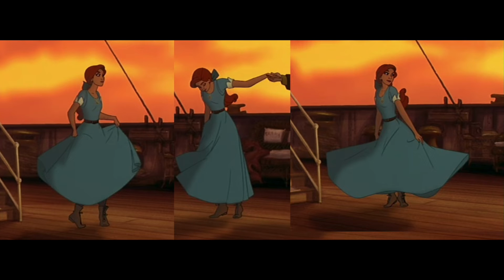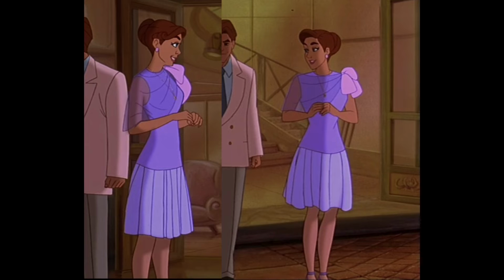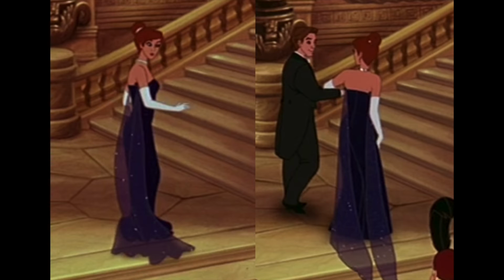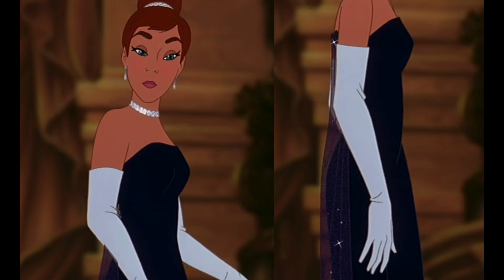And then I created a poll with all of the princesses. The one who ended up winning is actually Anastasia, who isn't part of the Disney princess lineup just yet, but she is now owned by Disney, so she'll probably be added to it very soon. So I went through the entire movie and I screen capped all of her outfits, and then I sketched historically accurate, or historically accurate-ish, ideas based off of them.